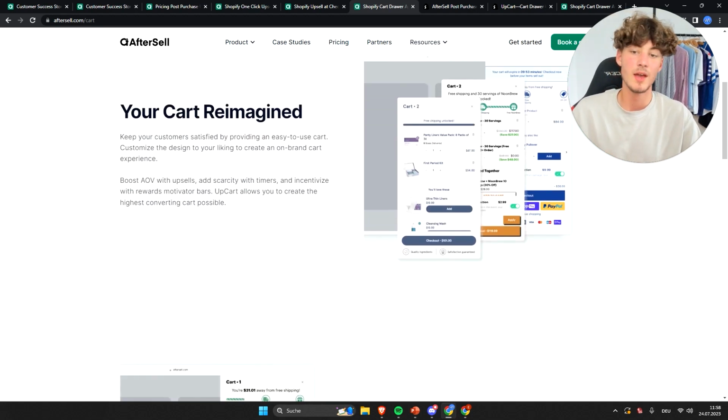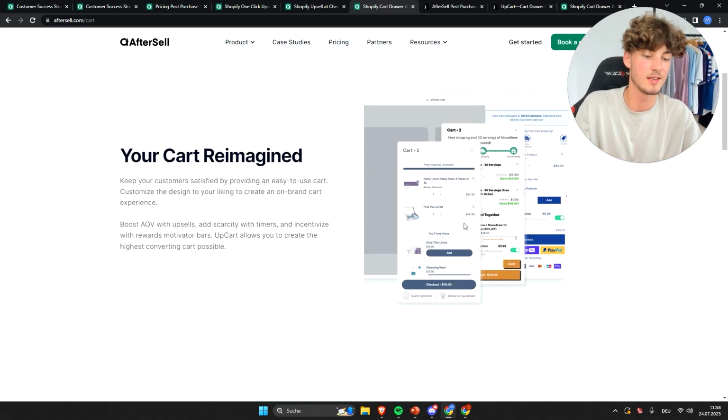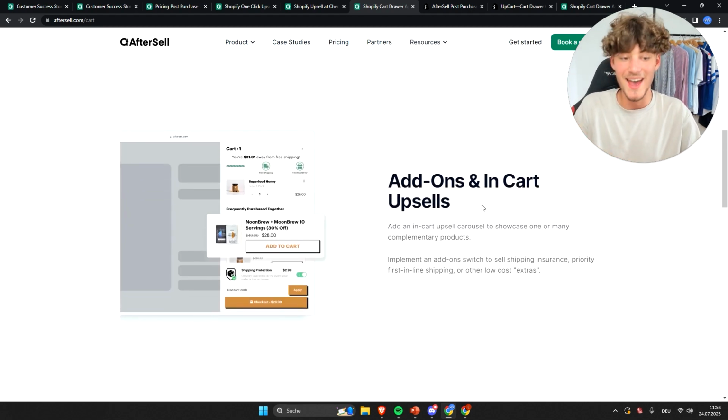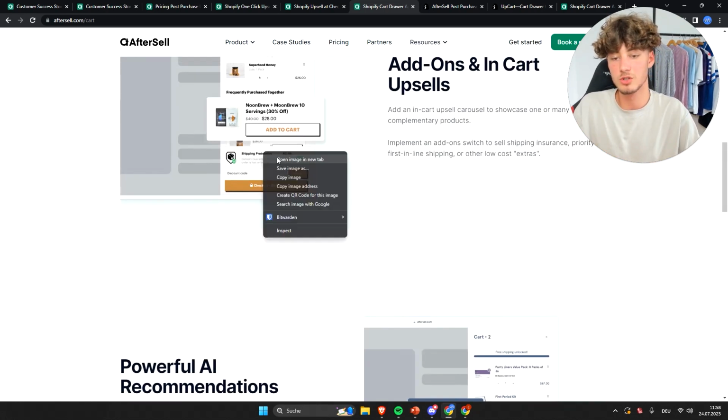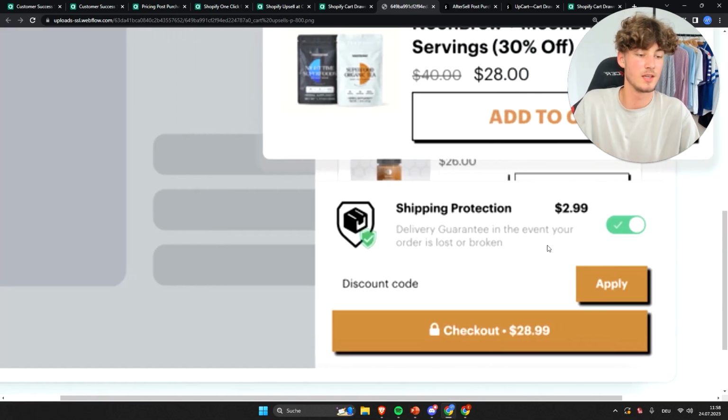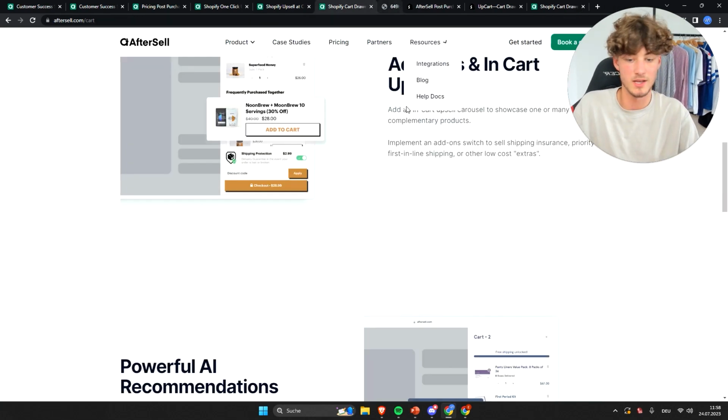So as you can see, your cart reimagined. Now basically you will get tons of sleek designs for your shopping cart, which can obviously also help with shopping cart conversion rates, and you will also get add-ons and in-cart upsells. So as you can see, you will get upsells, you can add to cart, you can basically say that, okay, you're going to get a special discount if you're going to buy this right now. You can also do an upsell for shipping protection, which always can come in handy. It's just a little bit more money essentially.